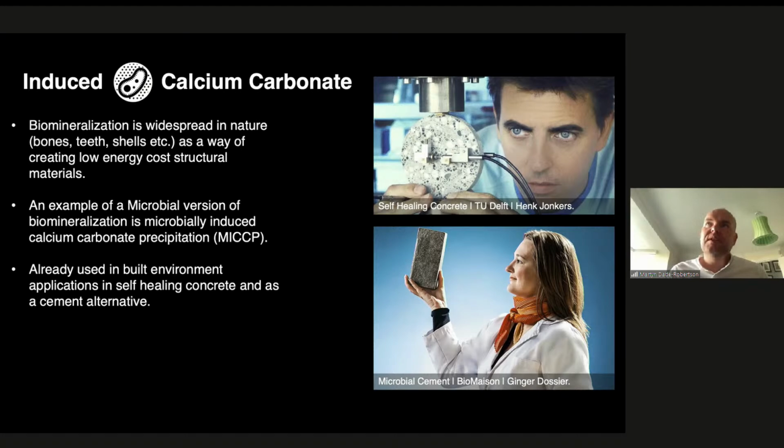And if you can do that, you can create, so the example on the top right there is Henk Jonkers, who has a sample of material there that contains microbial spores, so little microbial seeds, encapsulated in food. And that provides the aggregate for the material. And then when that material cracks, water will get in there, and the food will be soluble within the water. The bacteria will then germinate, so they'll come alive, they'll regenerate, and then they start that microbial process of biomineralization, and the cracks will reseal.